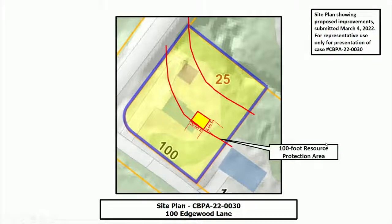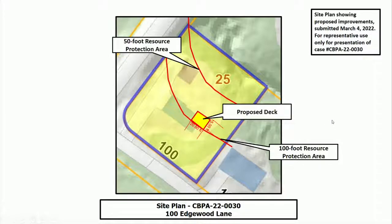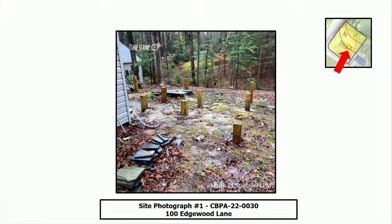So again, the 100-foot resource protection area goes through the middle of the house, followed by the proposed deck to the rear of the existing house, and the 50-foot resource protection area. Site photography, a little bit of explanation behind this. The owner started construction on this deck, and the contractor realized that they were working without permits, at which point he came to James City County to receive a building permit and a Chesapeake Bay preservation waiver. All work stopped at that point and has not begun until they have received both permits.